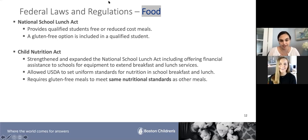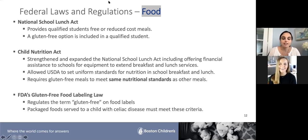The last law that I'm going to talk about is the gluten-free food labeling law, which regulates the term gluten-free on food labels. So at a minimum, any packaged foods that are served to a child with celiac disease should meet that criteria as well.